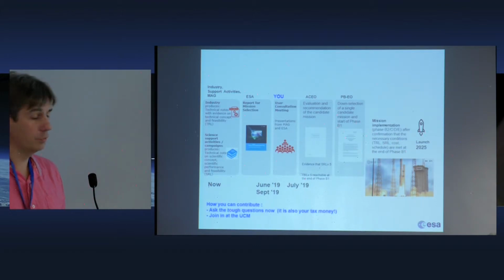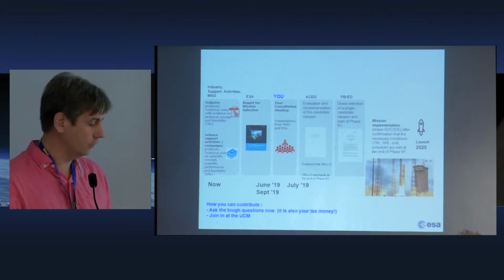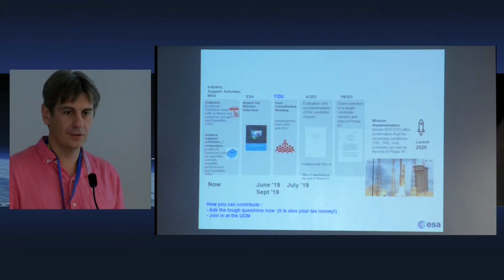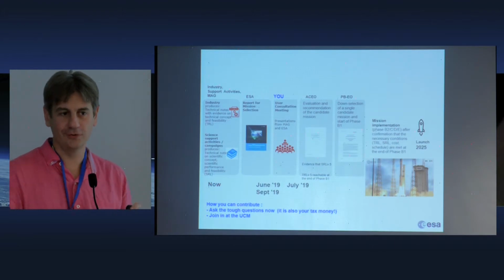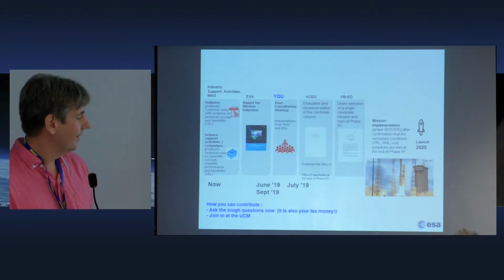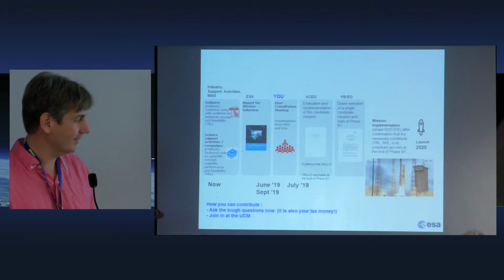But you can also contribute now by asking the tough questions about how it works, whether it is actually useful. Because for all of you that are citizens of ESA member states, it's your taxpayer money. If you think this mission is useful, or if you think it's garbage, just let us know now, because we might as well spend our money wisely. And of course, you can always join us at the UCM next year in July. But asking questions now is a good way to go forward.